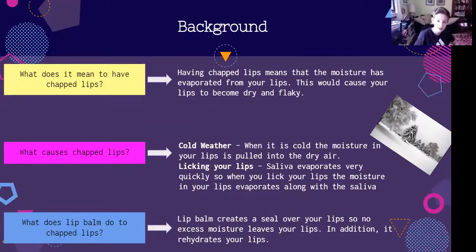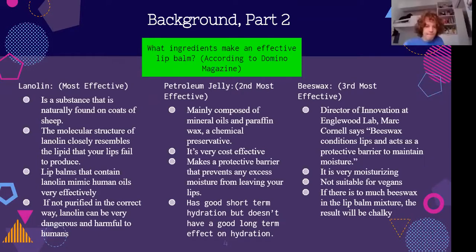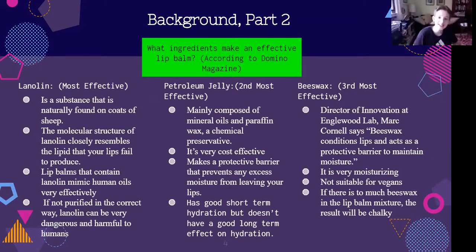Lip balm creates a seal over your lips, so no moisture can leave your lips, and it rehydrates your lips. Okay, so what ingredients make an effective lip balm? According to Domino magazine, lanolin is most effective because it's a substance that is naturally found on coats of sheep. The molecular structure of the lanolin closely resembles the lipids that your lips fail to produce. Lipids are the things that moisturize your lips. Lip balms that contain lanolin mimic human oils very effectively.